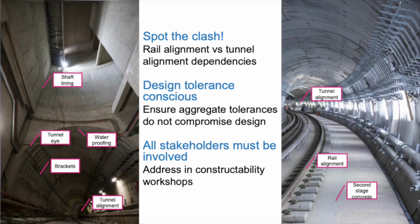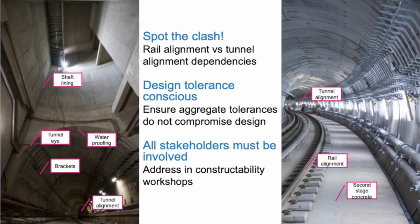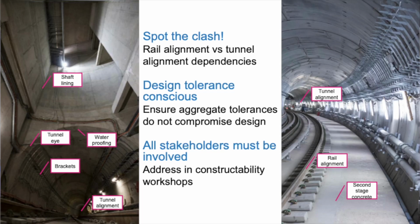So the lesson for learning here is basically your design needs to be tolerance conscious, and the accurate tolerances of construction and dimensions must not compromise your design and how to build it. All stakeholders must be involved. You should really engage with all the people who have a stake in the project early on and address any thoughts about tolerances and constructability workshops. I have a nice last observation here, which is simple designs lead to simple mistakes, complex designs lead to complex mistakes. So my personal preference is to keep it as simple as possible and to stick to the KISS principle.